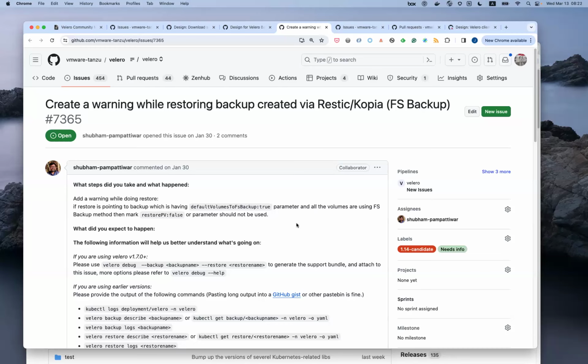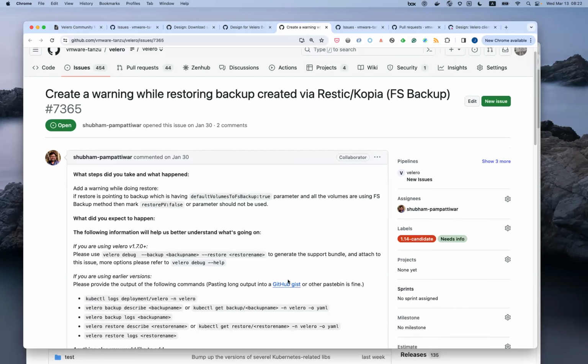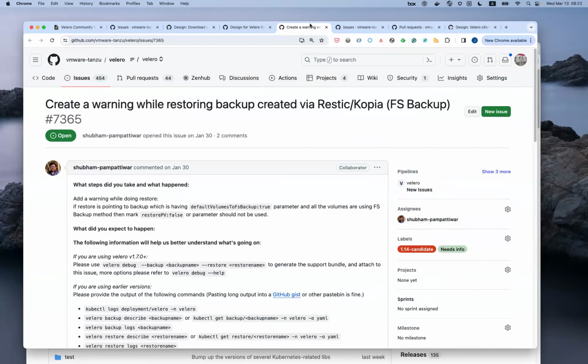Okay, then we can close this one. I'm closing this one, marking it as won't fix, and saying that we already have a CRD specification. I can add a comment. Okay, thank you.